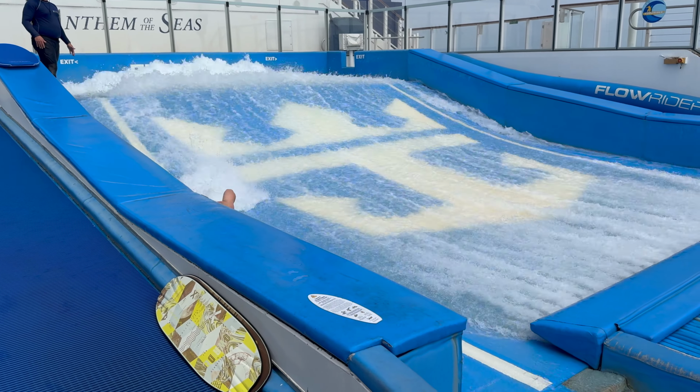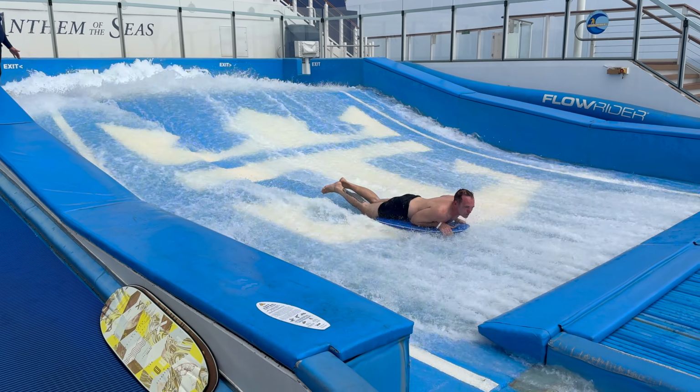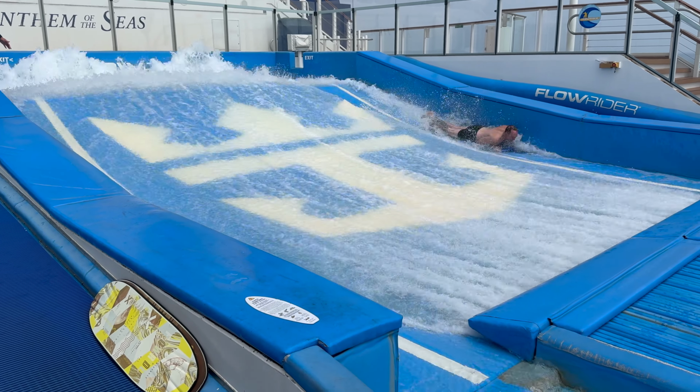The main problem is you can't see. The water's in your eyes, and once it gets in your eyes, that's it. You can't see anything, so you lose your balance. At least that's my excuse.